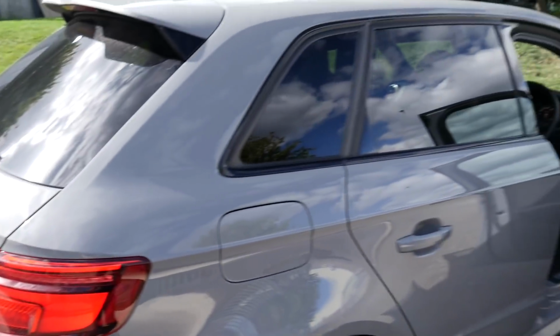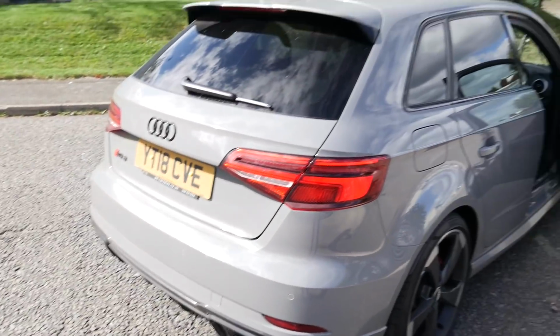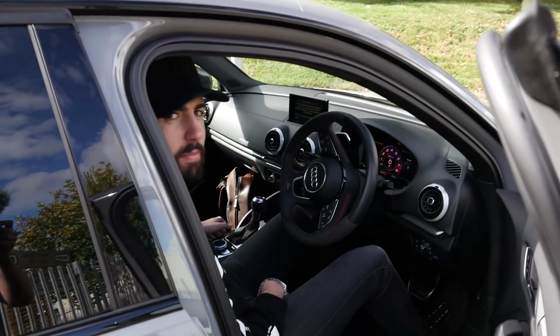Now this, like I mentioned, is the pre-OPF car as well, so it sounds proper. Absolutely proper. Not bad. Sorry, what was that? It's not bad. No, it's not bad at all. Love it. So good.